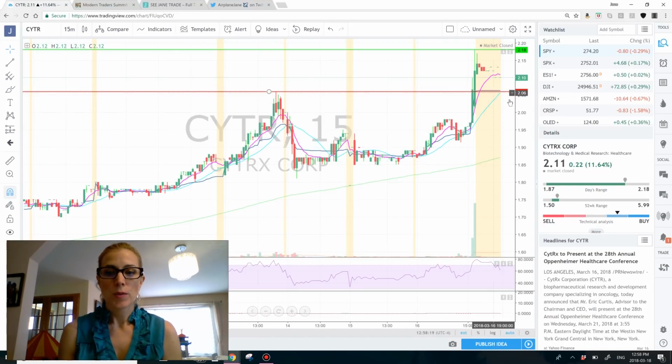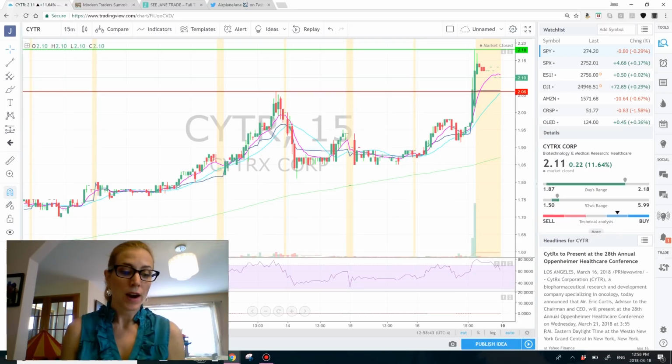Now, for support level, I would look at 206 right here, the top of this candle. Many times you'll see that a prior resistance creates support, so I would keep it there at the support level. And 218, which was the end of day high that pulled back just in the last 15 minutes of closing. CYTR does have 23.19 million in the float, and it was 63.58% short float volume for Friday's volume.